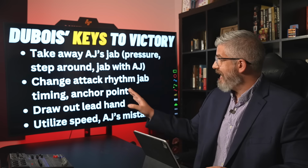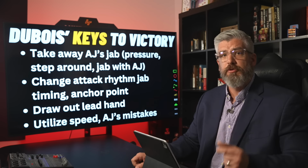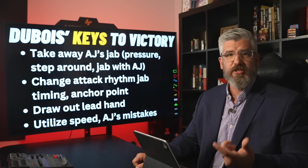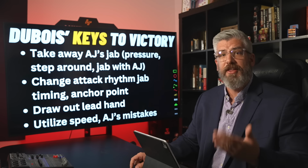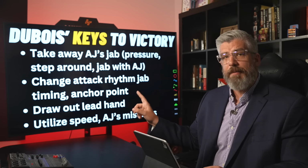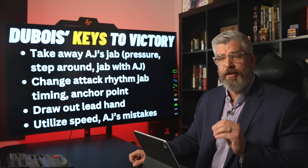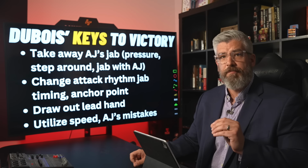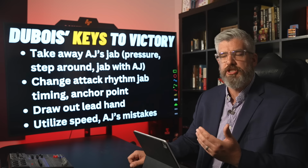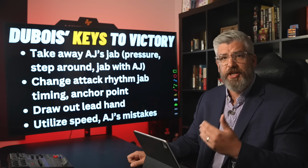Second, change attack rhythm. There should be a comma after that, but this is what I mean. There are certain ways in which he would go on a rhythm and then break it, right? This is standard boxing. Establish a rhythm and then change it. I'm going to show you specific examples of that, but you'll see the jab timing was a big part of it. You would see him change the timing of the jab so often that, how many times did you see Joshua get hit clean with the jab, sometimes in very demonstrative ways? It's because he was changing the timing.